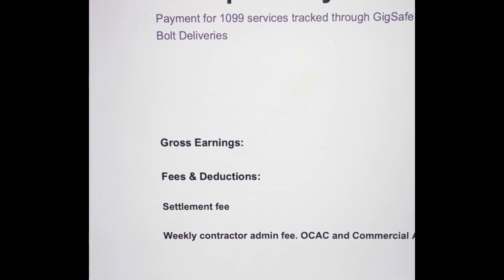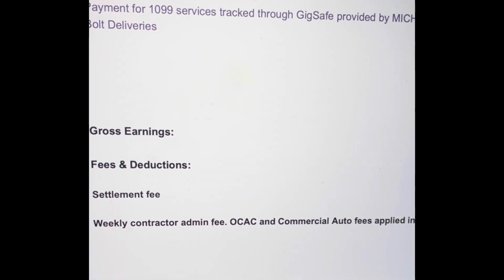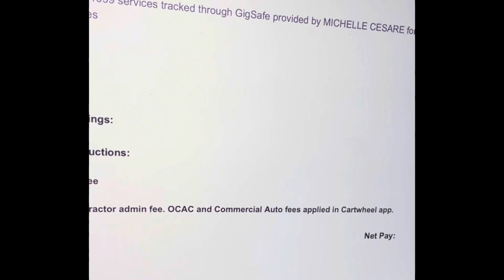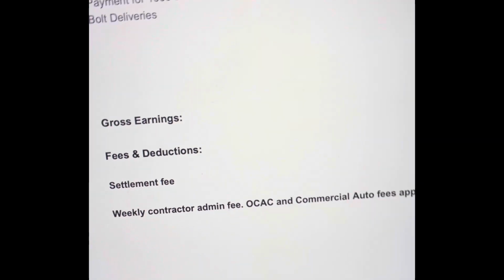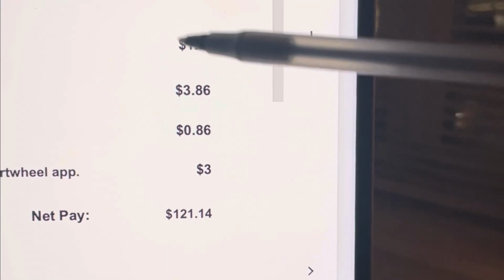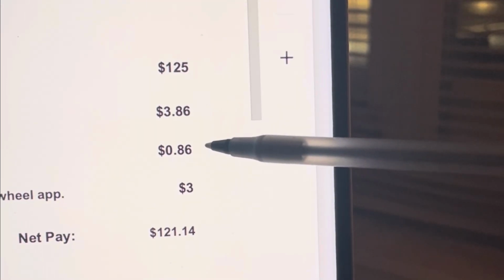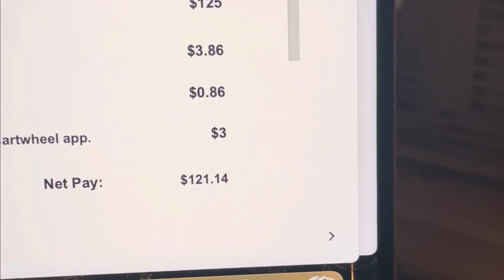Gross earnings, fees and deductions. They show you the settlement fee and the OCAC and commercial auto fees applied in the Cartwheel app. I believe I understand it better today. My gross earnings were $125. It's showing these are the fees and deductions. Settlement fee is 86 cents for this payout, and they charge $3 for that OCAC and commercial auto fees applied in the Cartwheel app. My net pay, $121.14. Now I have to enter that manually.